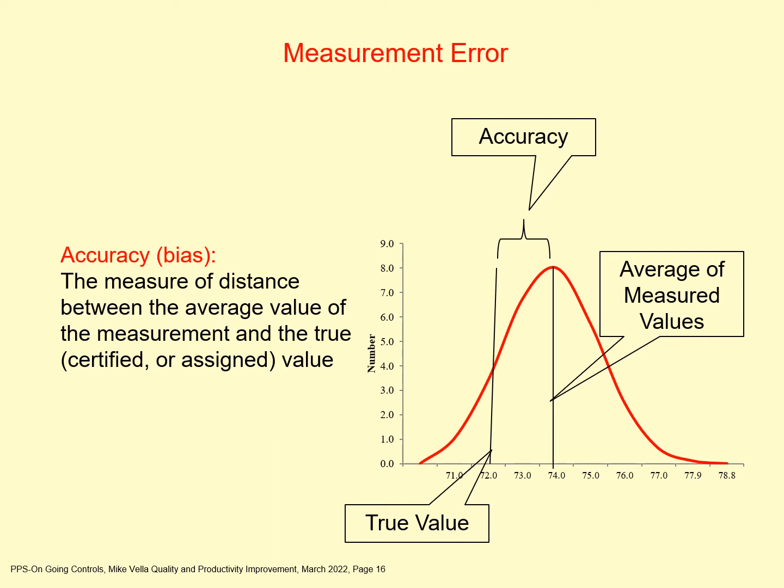So accuracy, the definition of accuracy or bias, is the measure of distance between the average value of the measurement and the true certified or assigned value. That degree of accuracy oftentimes can be corrected, but you have to know what that degree of accuracy or inaccuracy might be.